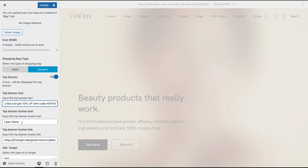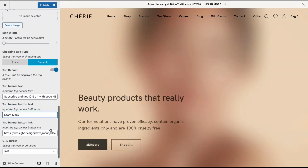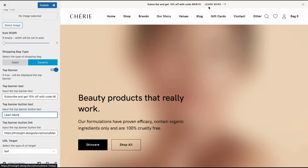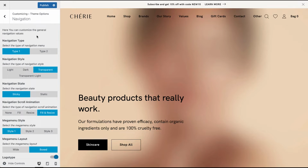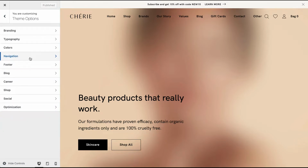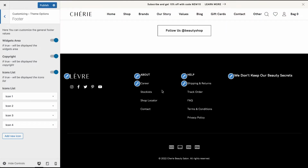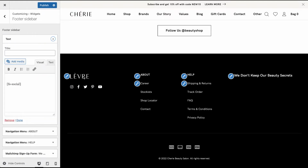Okay, and I can provide a link right here, which will be opened by clicking on the Learn More button. Okay, so let's save changes again by clicking on the Publish button. Let's go back and proceed with the footer settings. The content in these 4 columns, you can simply edit by clicking on the Edit icon near each column.